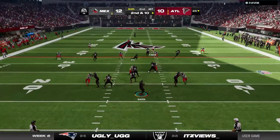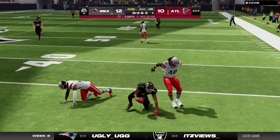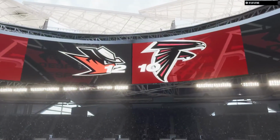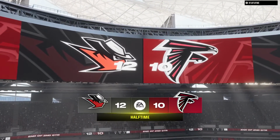The final shot here before break. Smith. And he'll find Chase on the right side, complete. And he's upended at the 33 following a good pickup of 8. First half in the books.